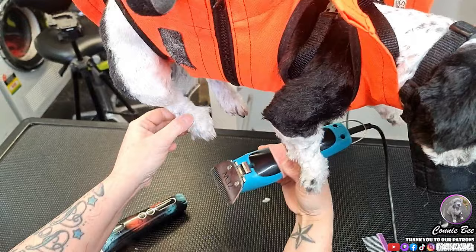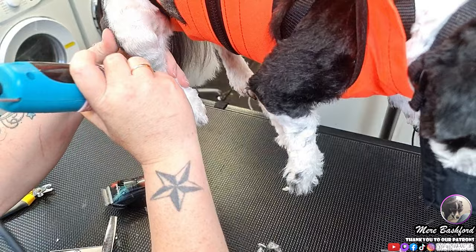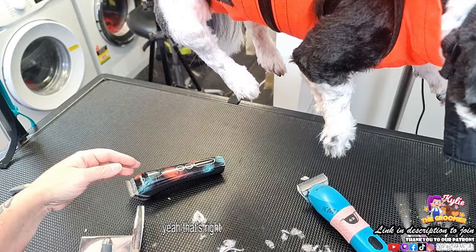When she decides she's had enough, that's it, isn't it, really? Pretty much. But she's done very, very well. She's done amazing, considering the free warnings I got from the pet parents. Yeah, well, we got massive warnings about Lockie. Yeah, that's right. But do you know what? I appreciate it. I've been able to put every precaution in place.